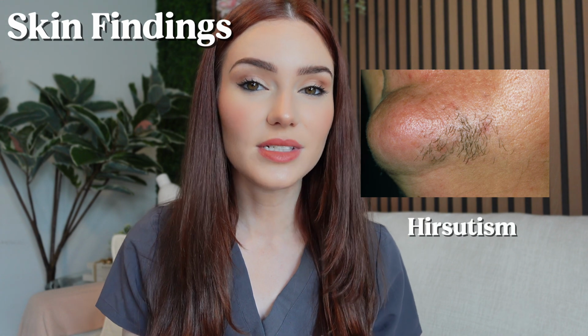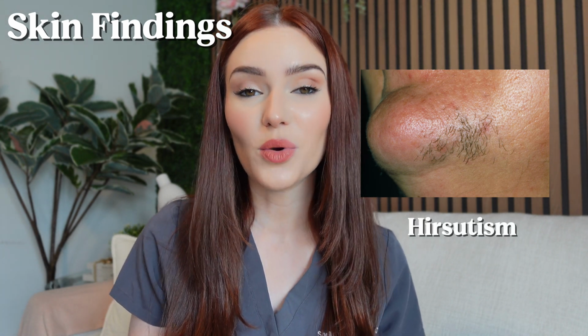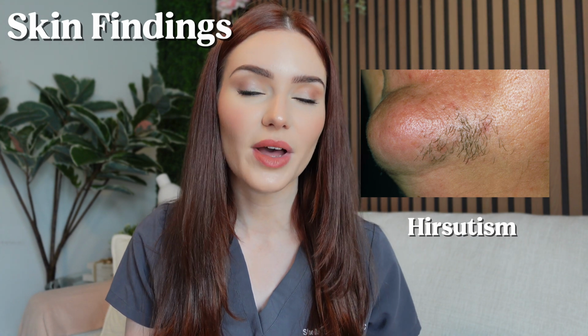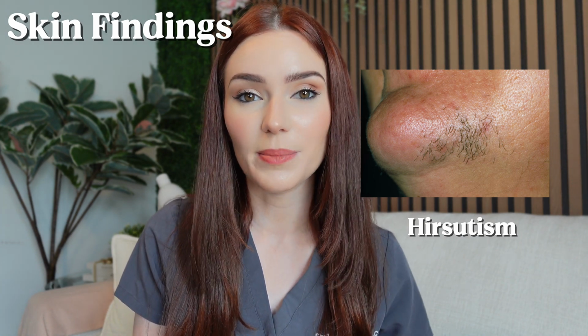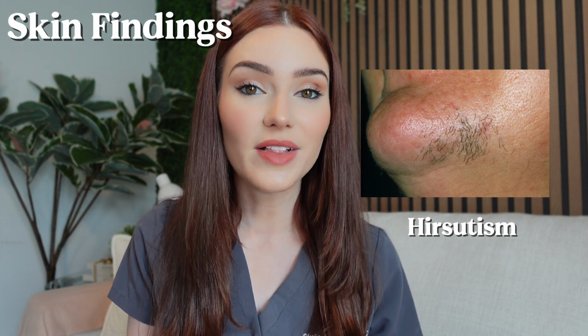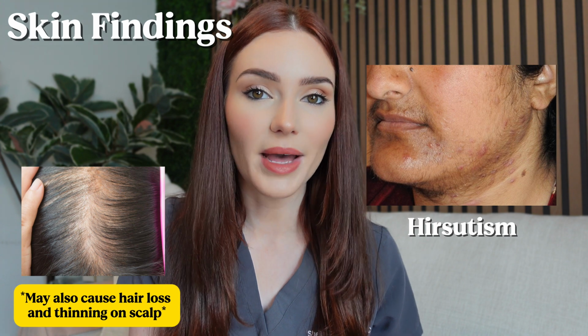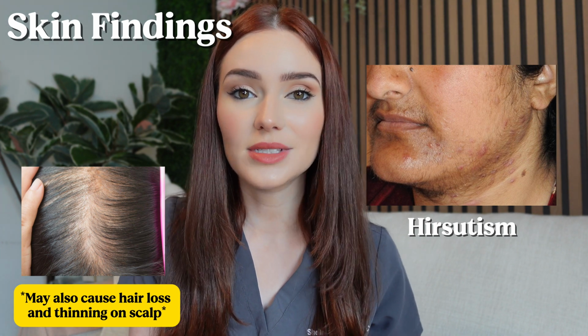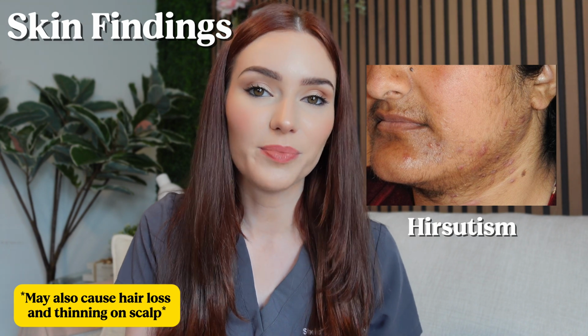And then there is hirsutism, which is excessive hair growth in a male-like pattern. So similar to the oil glands, the hair follicles also have androgen receptors. When androgens are high and act on those receptors, it may turn the small vellus hairs or peach fuzz hairs on the face, neck, chest, and back into thick terminal hairs as seen in men. And that occurs in about 60% of women who have PCOS.